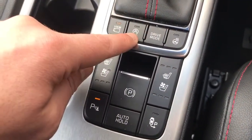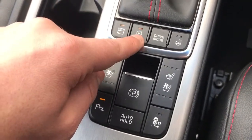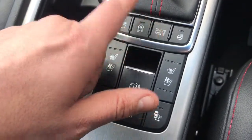You can turn off stop and start. So this car's designed to cut out in traffic to save you fuel. Hit that button, it will turn the system off. Driver mode will change the setup of the car from normal to sport or comfort.